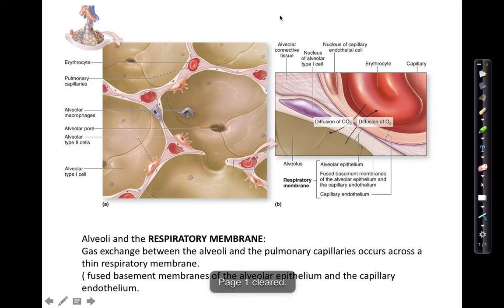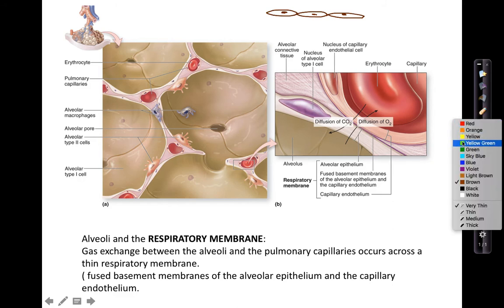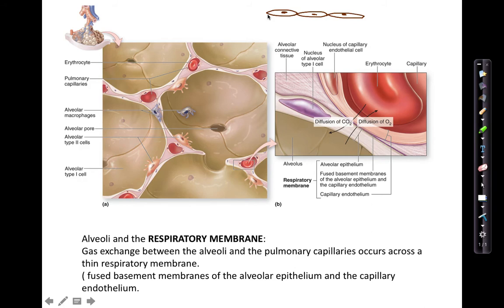So what do you need to know? Well, remember we drew simple squamous like this in the classroom a long time ago. One layer thick, flat. The nuclei are flat. And then we had a basement membrane to anchor our epithelial cells. So if this is alveolar epithelium, simple squamous, and then we have our capillaries, what type of epithelium are capillaries made of? They also have simple squamous, right? Capillaries are nothing but simple squamous.